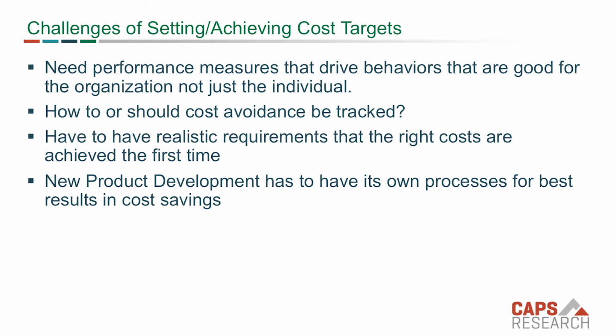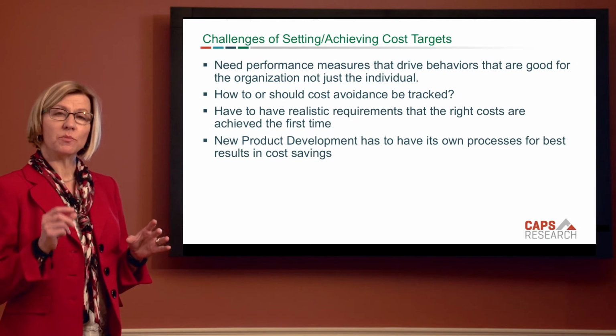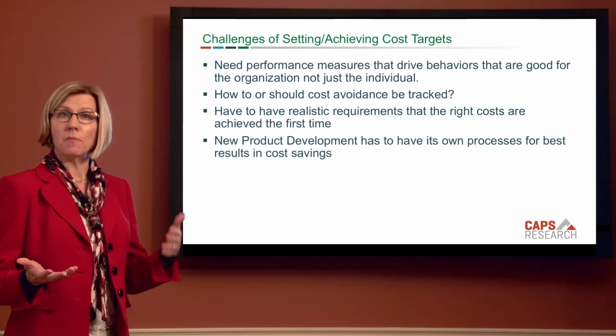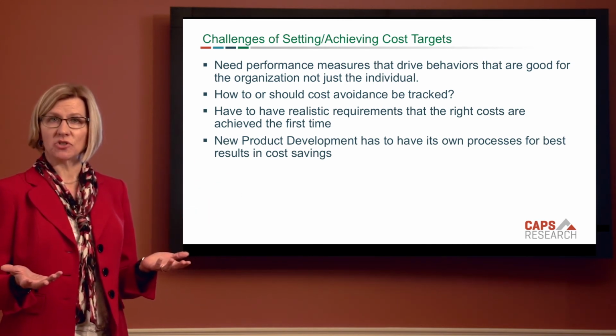Procurement has been held accountable for achieving cost targets for as long as the procurement function has existed. In spite of that, there are still some major challenges that everybody faces in achieving their cost targets. The first one is, how can you have the right type of performance measures that drive behaviors that are good for the organization, not just the individual? So these measures need to go beyond pure cost savings numbers and embrace things like the value that's being driven by that particular purchase and the relationships within the organization.